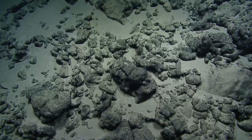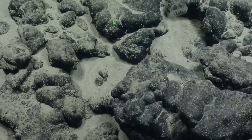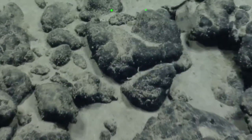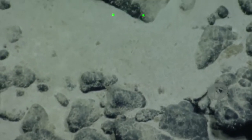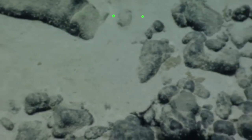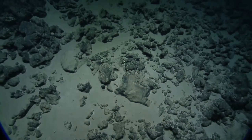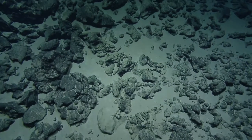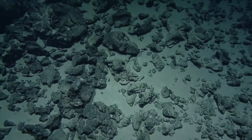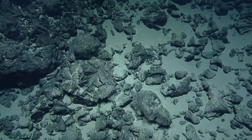Love all these rock formations. Hey! It's a little squishy. This is a little hydromedusa. So it's a jelly in the Hydrozoa. Jellies you might be more familiar with are the Scyphozoans. Those are the big ones. But these little ones are Hydrozoans. And they're just so cute.